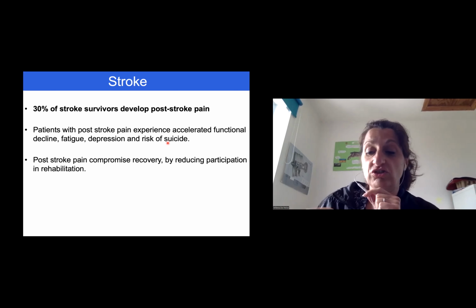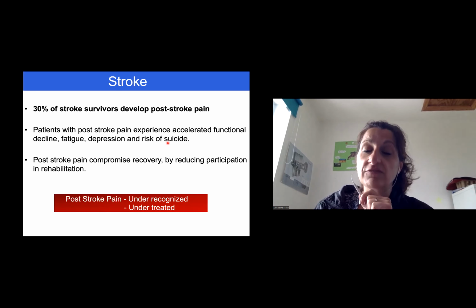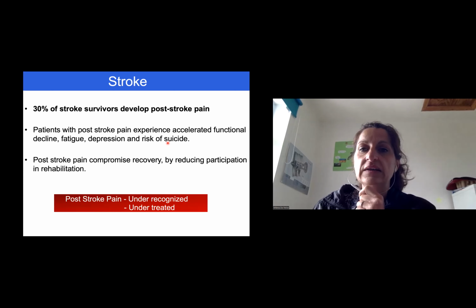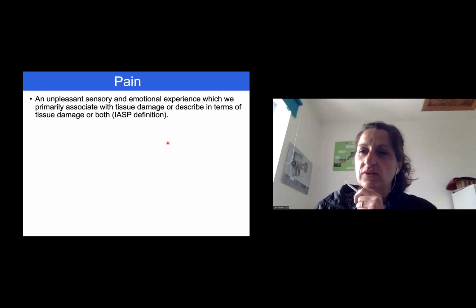in the rehabilitation sessions. Despite being so common and despite being so detrimental, post-stroke pain is still, unfortunately, extremely under-recognized and highly untreated. And it's quite important that more and more attention is focused on the treatment or the development of novel therapeutics for all these patients that, again, are lucky enough to survive a stroke, but then develop several impairments, including post-stroke pain.